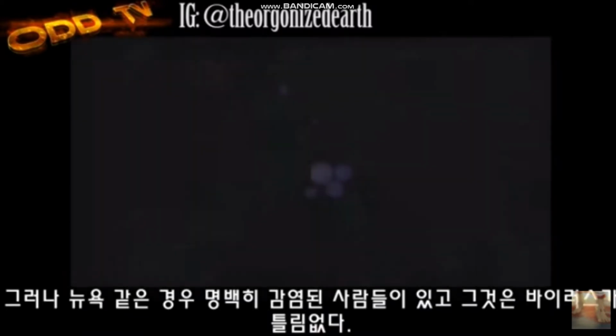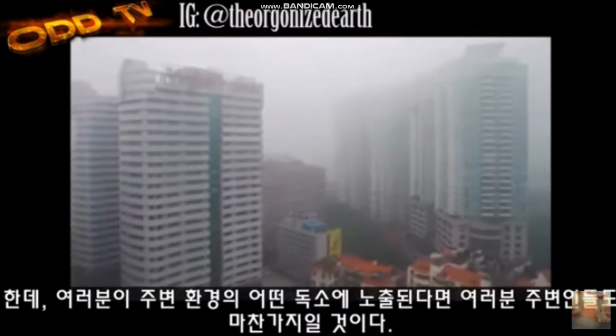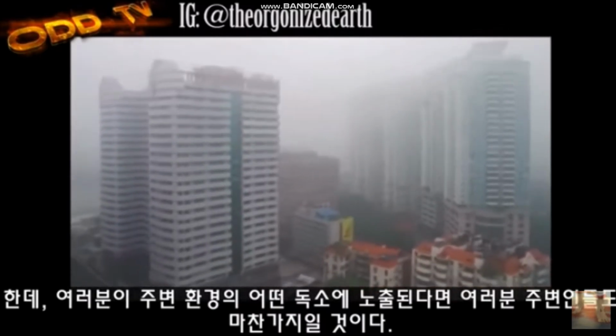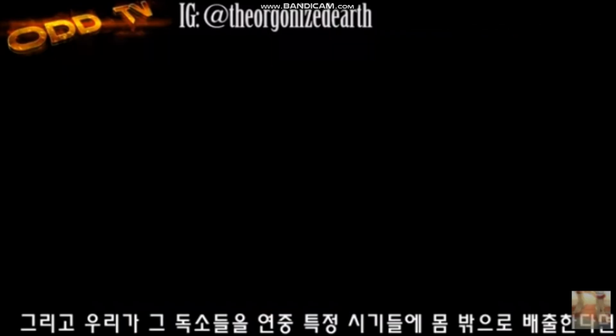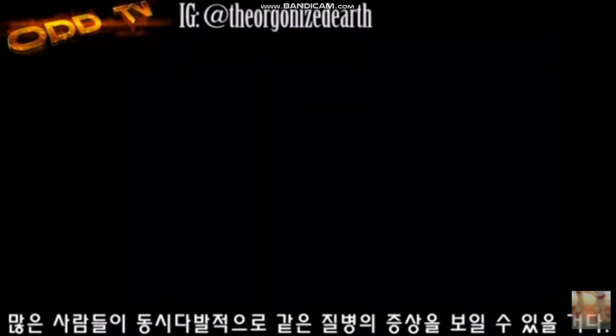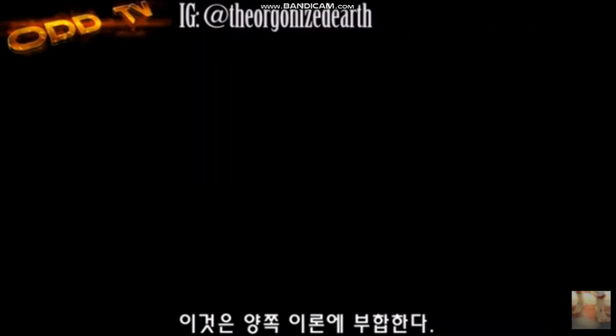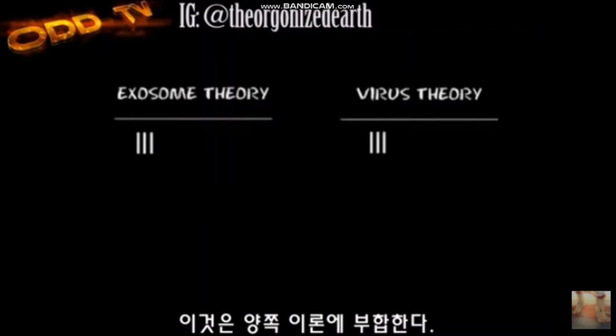But clearly there are clusters of people getting ill. Look at New York City. It must be a virus. However, if you are being poisoned by something in your environment, it's likely people near you are too. And if we commonly purge these poisons during specific times of the year, many people may have symptoms of illness all at once. This fits either theory.